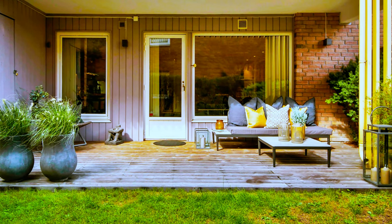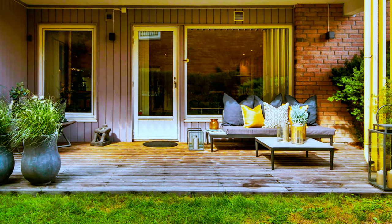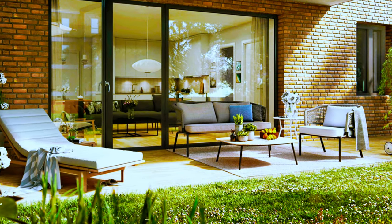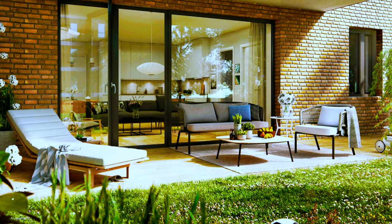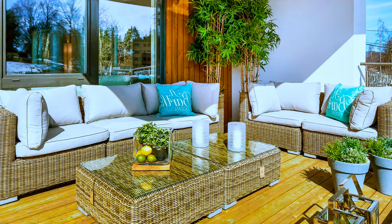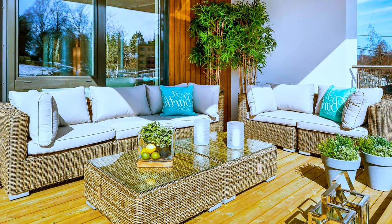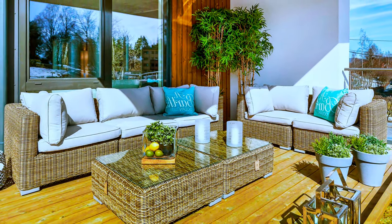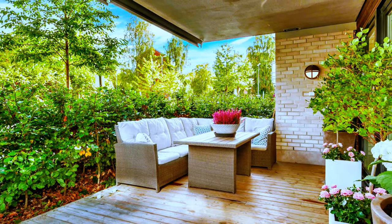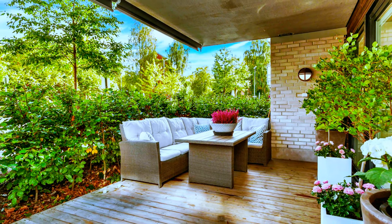Medium-sized wooden patio with sitting area and decorated with plants. Another beautiful patio furnished with modern outdoor furniture. Wooden deck furnished with comfortable outdoor rattan furniture. A similar design with the previous one.